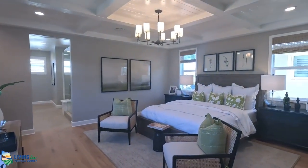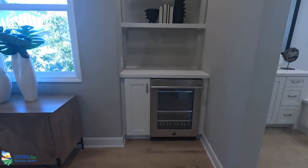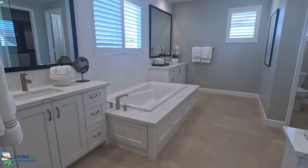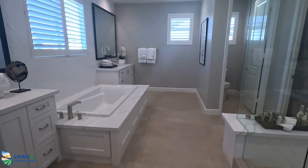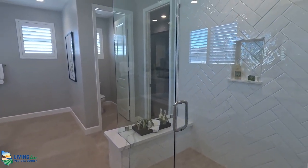Finishing touches in the primary bedroom are what you see in custom homes, from the copper ceiling all the way to the wine fridge or the beverage fridge. One of the things that our clients have really pointed out that they love about this home are the separated sinks.